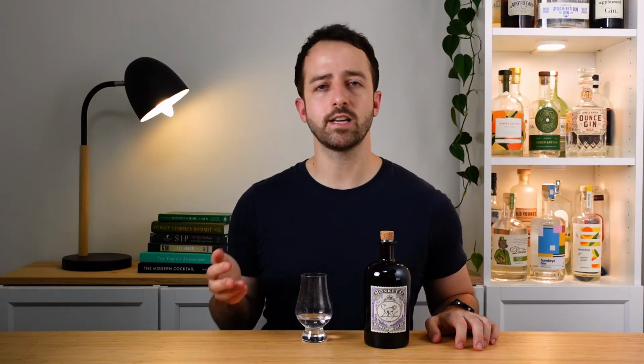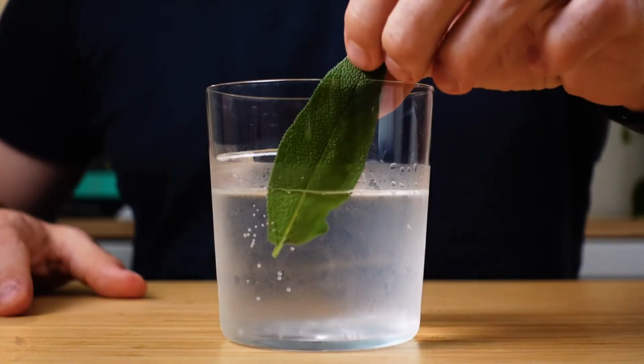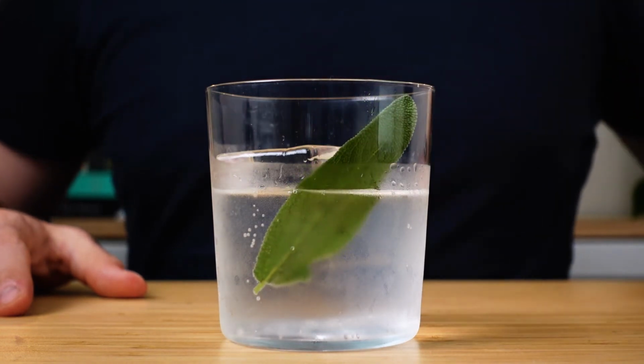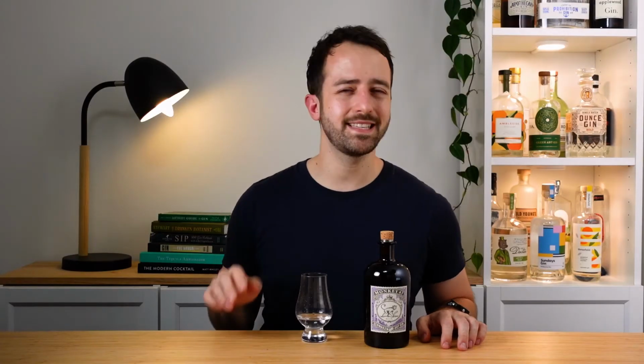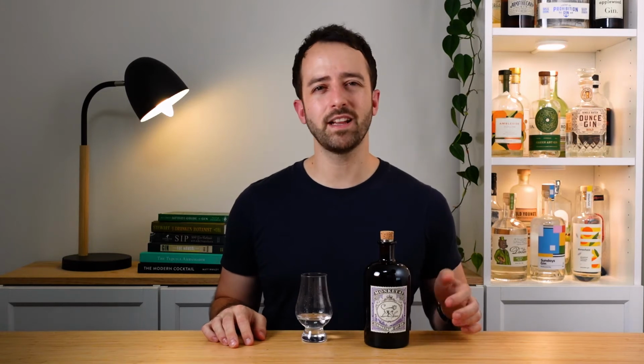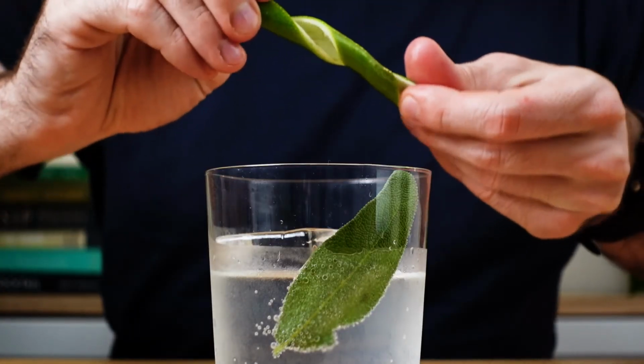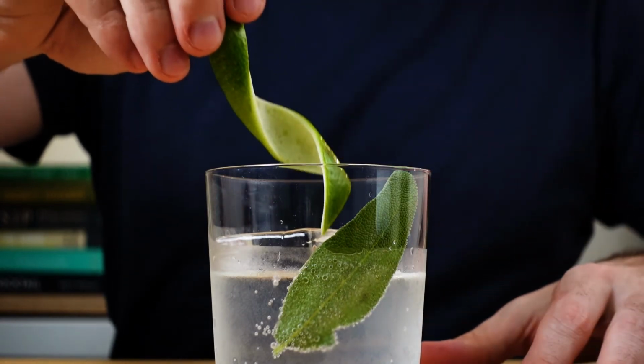As for garnishes, I really did like something herbal with the Monkey 47, something like thyme or sage worked amazingly well, but the other thing I really liked from the nose that got a little bit lost when we started mixing it were those bright citrus notes. So I reckon something like lime peel as well, you maybe even want to double it up with those herbal garnishes, was absolutely delicious to bring that back into this gin.